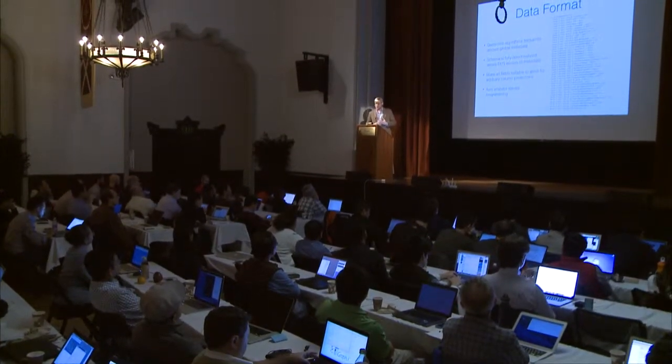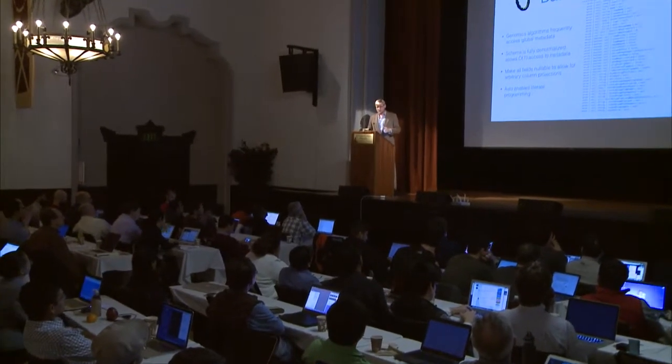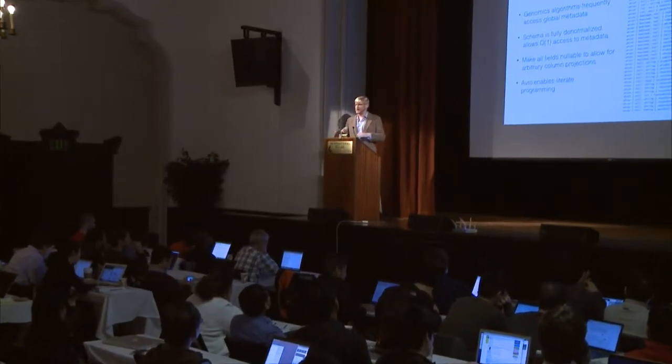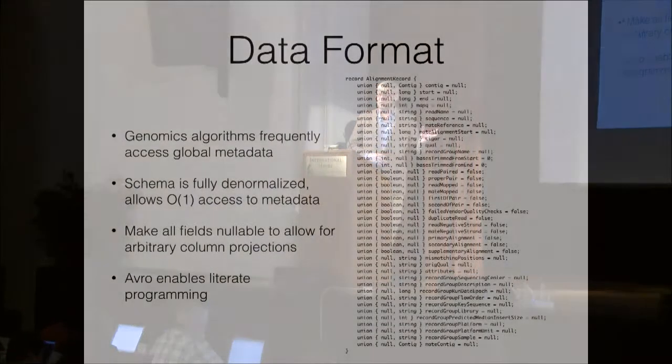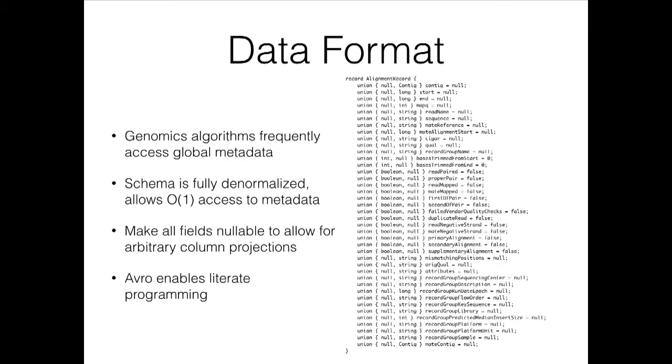Additionally, when we look at the way that we're storing and representing data, we have a very flat, fully denormalized schema for our data. This is the schema for the reads that we have. Every single little fragment of genomic data is stored in one copy of these schemas. One of the things that's really common in genomics is that we're making a lot of access to metadata about the read. We might be looking at, hey, who did this read come from? Where did it come from on the genome? What is the structure of the genome where I've said that this read is aligned?